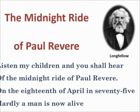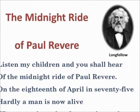Another historic event, the ride of Paul Revere, is surrounded by misinformation, due mostly to the popularity of the Henry Wadsworth Longfellow poem, The Midnight Ride of Paul Revere.